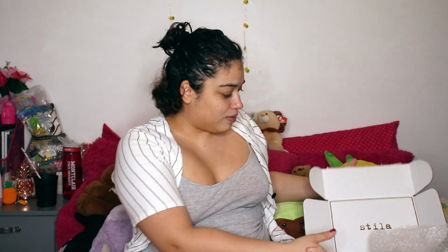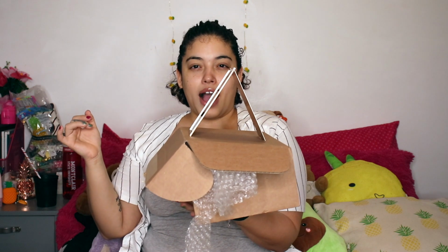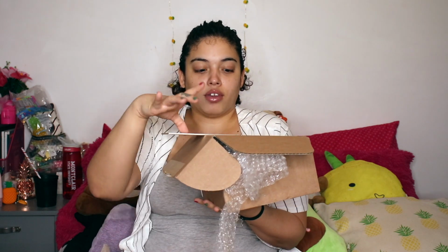Oh, almost broke it. Oh, this is really cute. This is a nice little mirror. Okay, so you just stand it? Oh yes, I put it here. You guys can't see that. Let's put it on the box so that you can see it. So you can see, you just stand it up. How cute! Maybe with less movement, but it's nice.